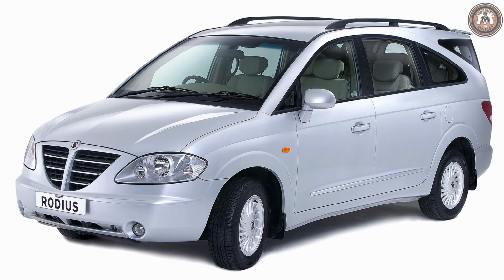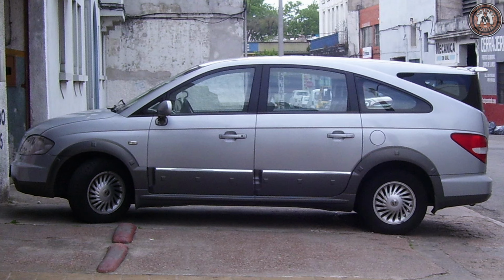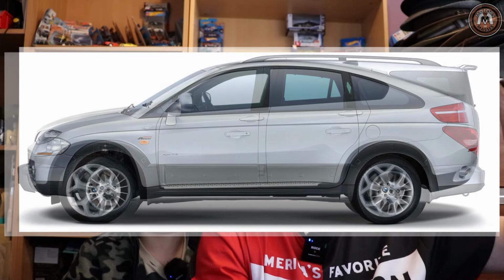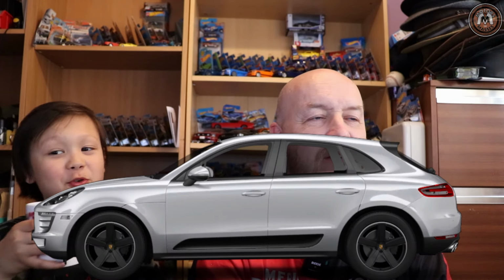Well, there it is. Look at the back window. Look, from the side. I'll tell you what, it looks like it wants to be the BMW X6, and then they've shoved this roof section on the back end of it. It looks like the SUV Porsche kind of thing, but just way worse. I'm going with BMW X6. I'm going with Porsche SUV. That is awful. Absolutely awful.